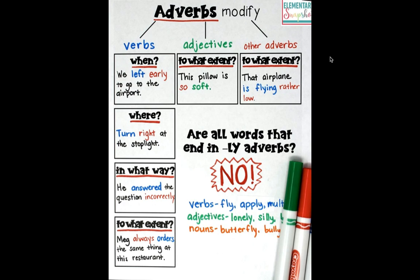Our next one is in what way. So he answered the question correctly. You could answer, how did he answer the question? You could say he answered the question correctly. And to what extent. Meg always orders the same thing at this restaurant. You're talking about the verb orders. How does she order? She always orders.